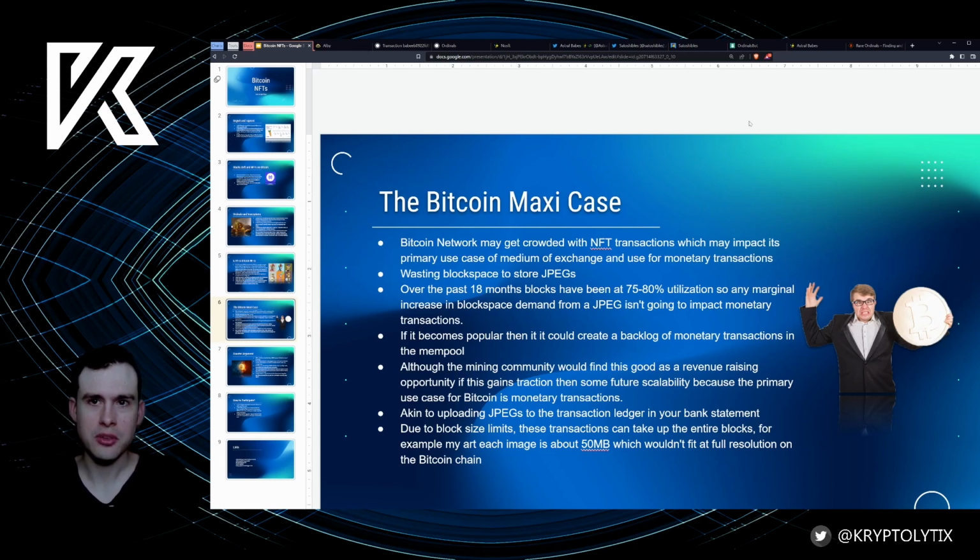Also, a lot of Bitcoin Maxis just hate the concept of NFTs and they wouldn't touch it, because to them the concept of NFTs just doesn't make any sense. Whereas as an artist, I personally love the concept of them, because you can get paid for your art in ways that you've never been able to before. So it's a difference of opinion, that's for sure.